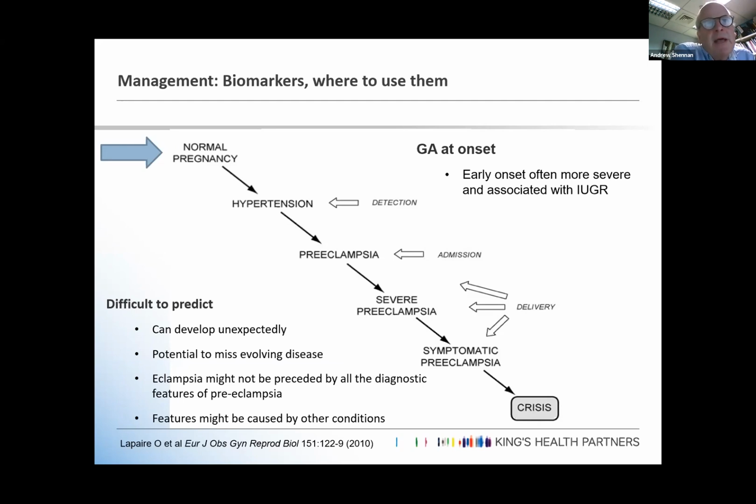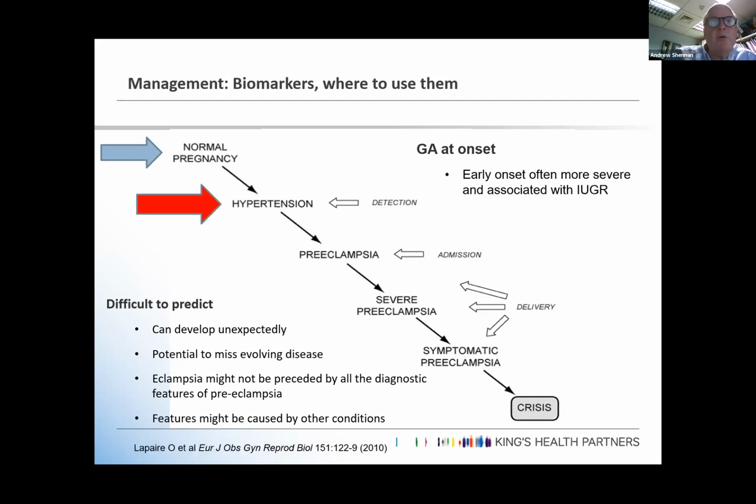So the arrow is there because this may be where we can use a biomarker in early pregnancy. A biomarker may be able to identify those who you could target therapy to. But perhaps the most important area is this one, when people present with features which you're uncertain of, like hypertension.